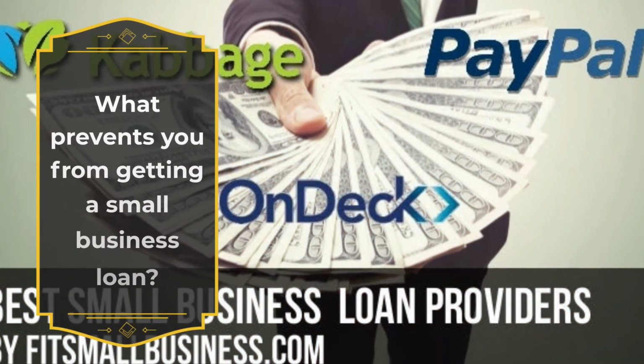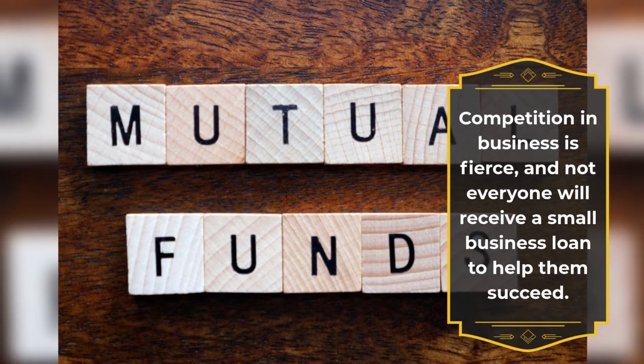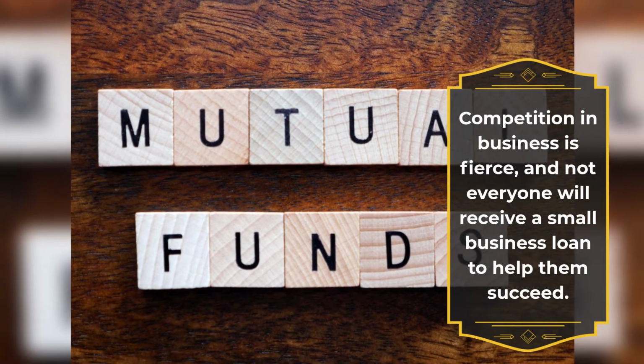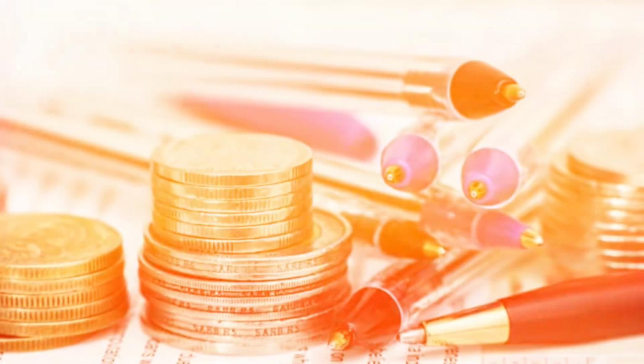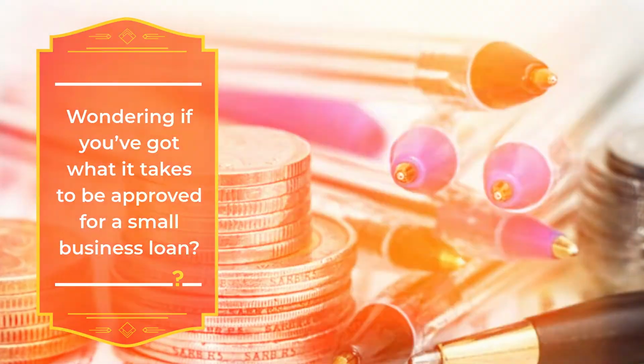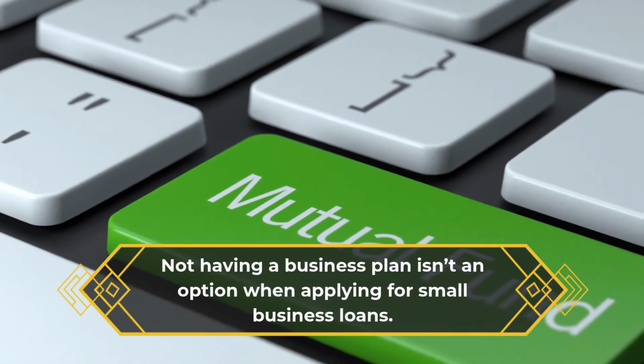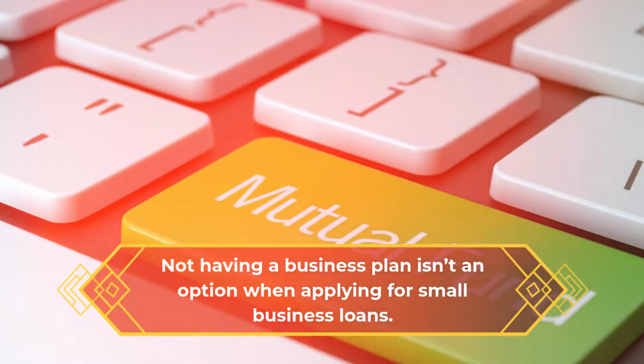What prevents you from getting a small business loan? Competition in business is fierce, and not everyone will receive a small business loan to help them succeed. Wondering if you've got what it takes to be approved for a small business loan? Not having a business plan isn't an option when applying for small business loans.